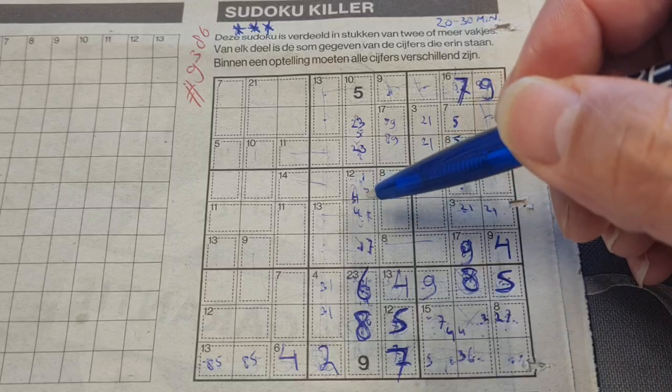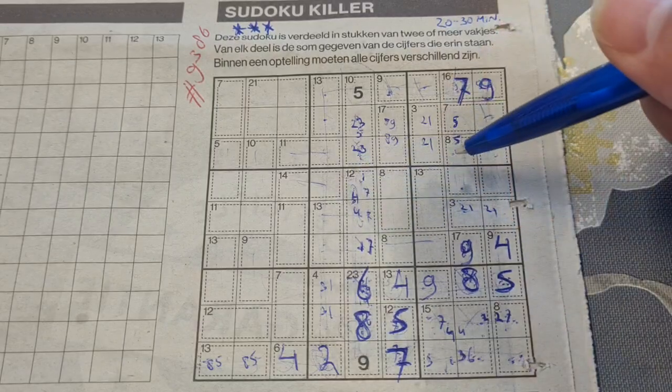1, 7, 4. 1 plus 7 is 8. 8 plus 4 is 12. Okay.